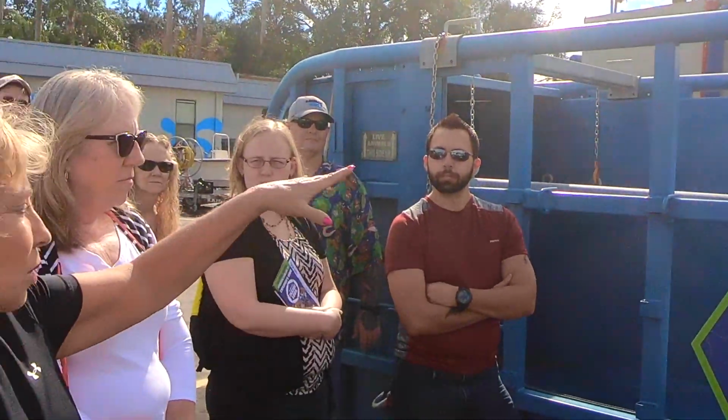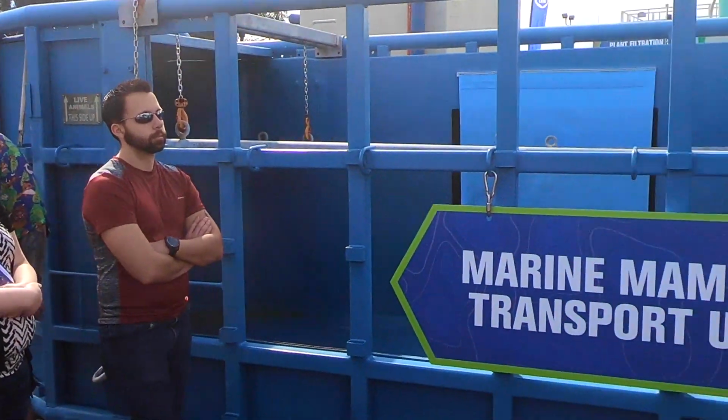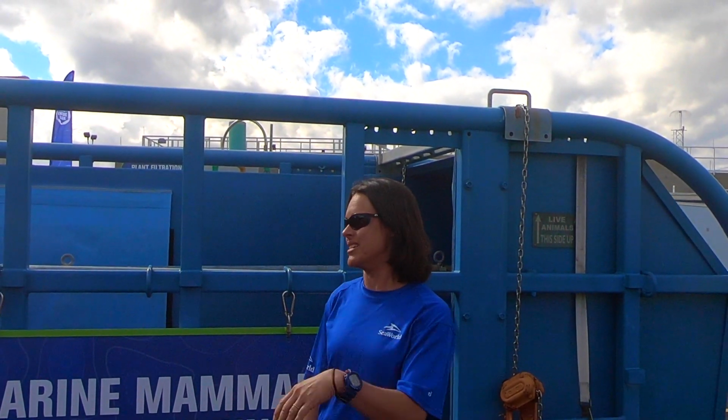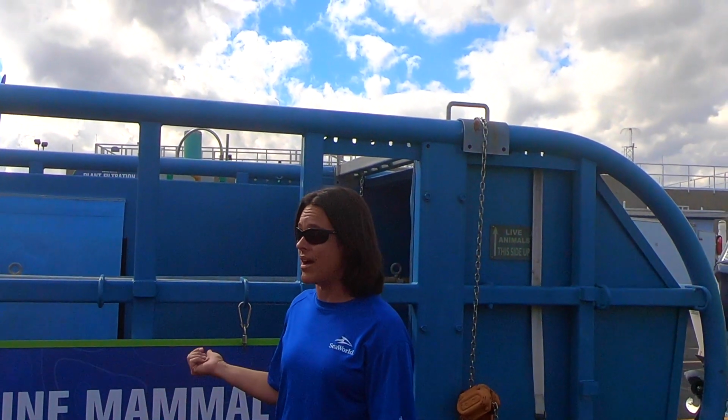When you put an animal in this or something, what kind of behavior are they? Freaking out? Are they just stoic? It depends on the animal. With our particular killer whales, we travel better than most people. They're like, oh, we found that. We're good. They get in there and they're like, all right, cool. Some of them eat in the box.